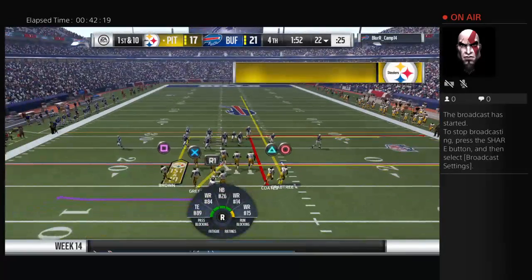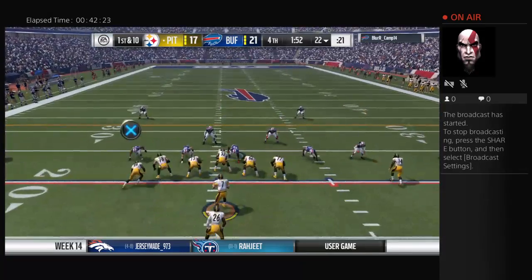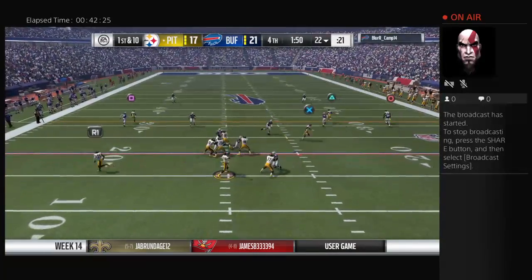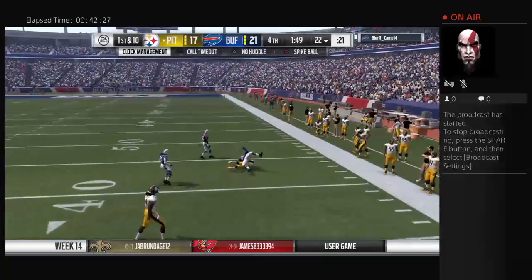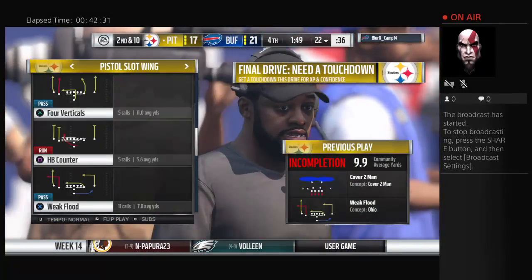Okay, so how do you do that? How do you shake things up? You look at what you called before, realize it hasn't worked so try something else, and maybe try and find one of those special plays from one of your better players, and maybe try and hit something big and get things going in the excitement area.